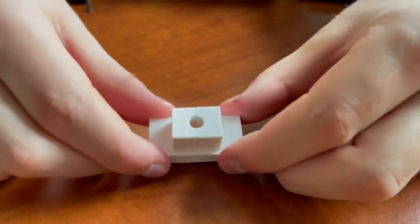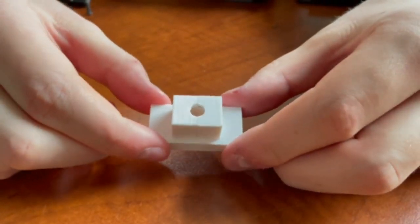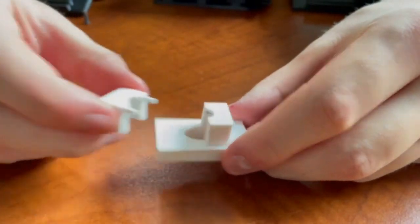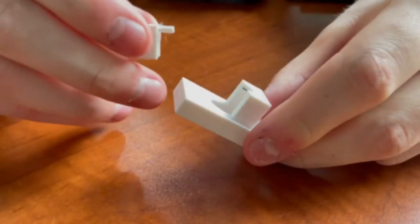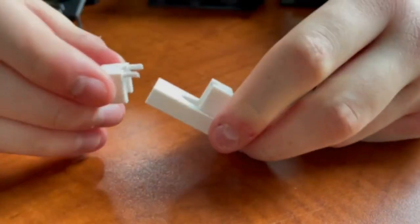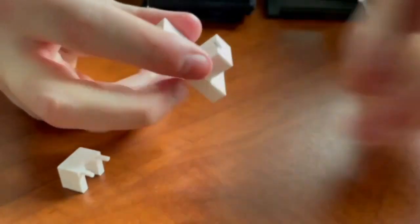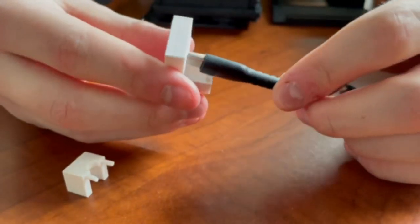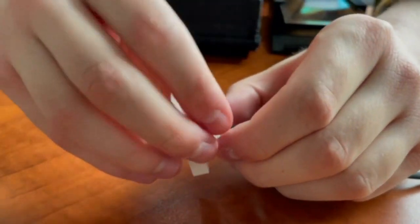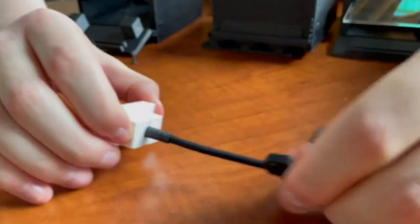So this is a closer look at the cap for the charging cable. This was just a test print as a proof of concept, but essentially this one piece just pulls out of here. These round cylindrical pegs work to fasten the piece in. And to use this, you simply take your USB-C charging cable, put it into the housing, take the other piece of the cap, and secure it shut.